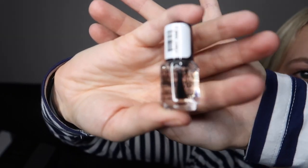Day number 17. So we've got a nail product. This is by a brand I haven't seen before. The brand is called Ciate Dry Fast Top Coat, and it's in a tiny 3.6 mil size, so definitely a kind of sample size. A clear nail varnish, so definitely one that most people can make use of. So yeah, useful, just not the most exciting, or, you know, it's a shame it's not full size.